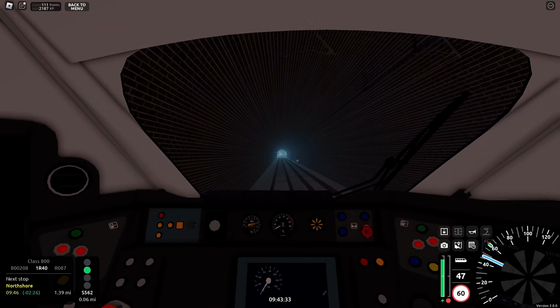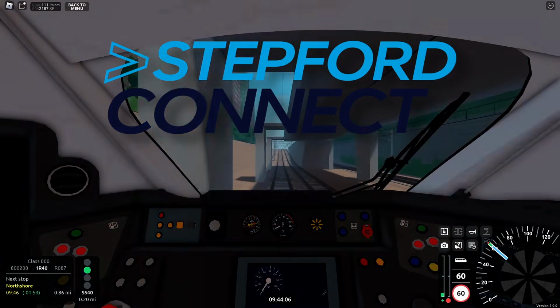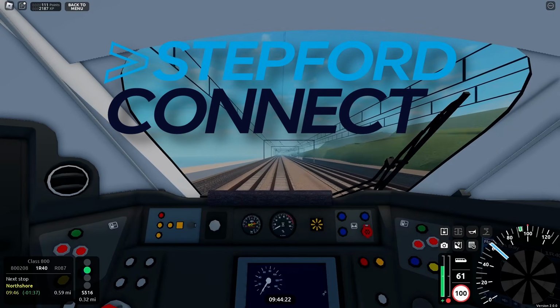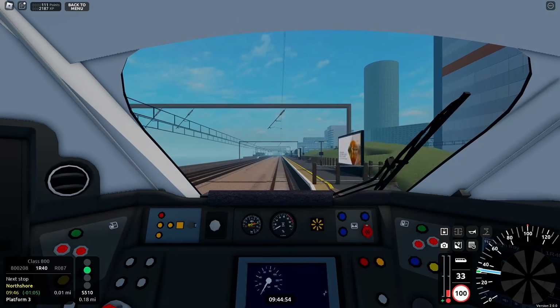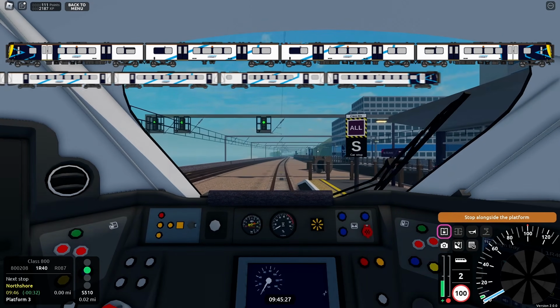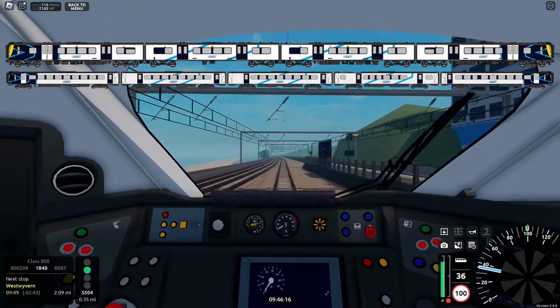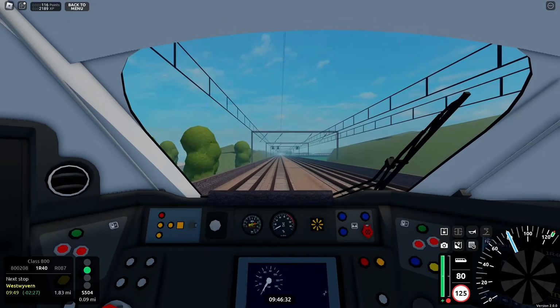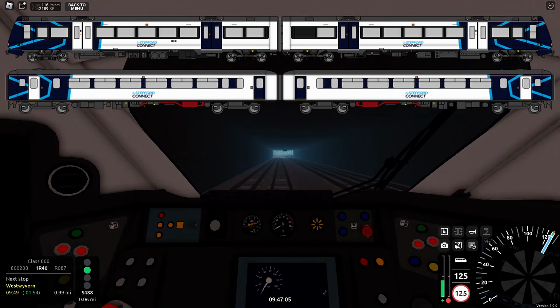Our next category today is train selection. Kicking it off, we have Stepford Connect, which I feel like has an okay choice. There are multiple trains in the fleet that don't quite fit the operator. For example, the Class 350 and 444 both run on semi-fast or fast services, whereas Stepford Connect is all about stopping routes. Most of the other trains are fit for purpose like the Class 170 and 156.